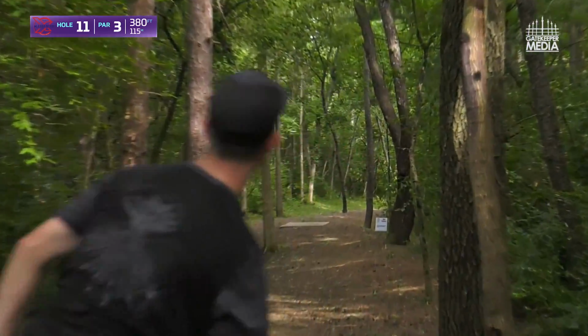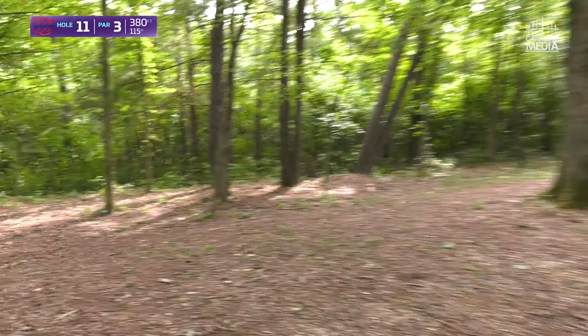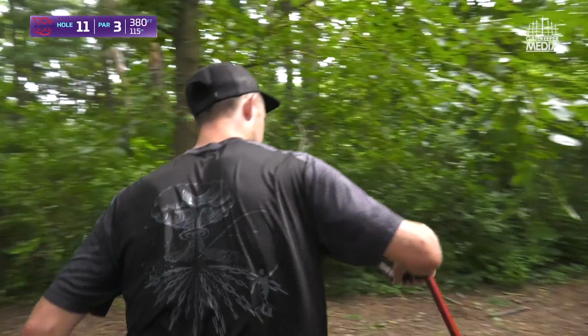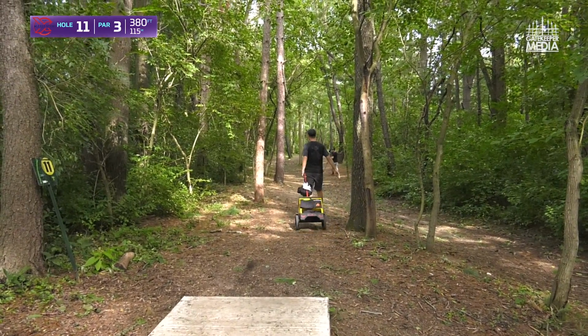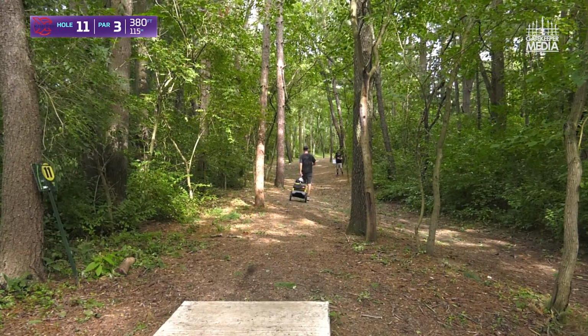It's a little wide. It might get through, please. Yes. Wow, I'm happy with that. That was really good. I threw it a little wide, and it's really hard to actually throw it that wide. The trees on the left of that big tree sneak up on you quick. So I threw it just far enough to where I could get away with it.